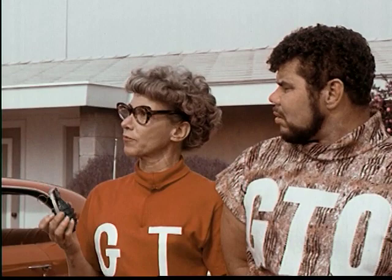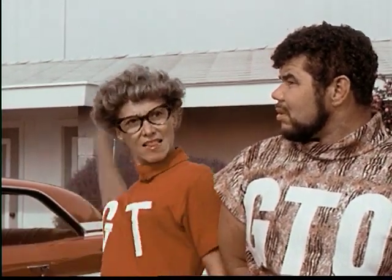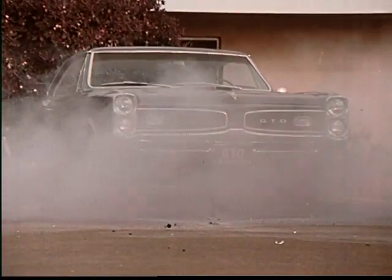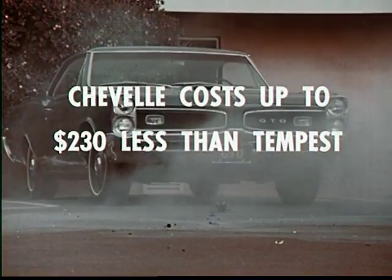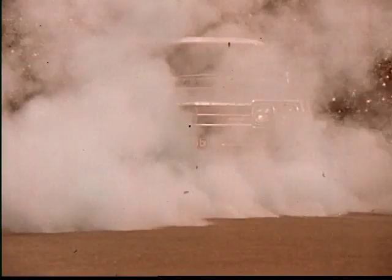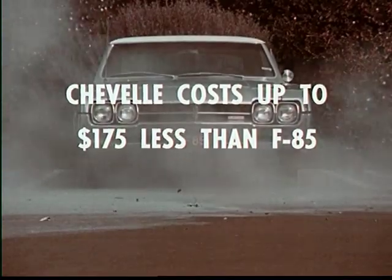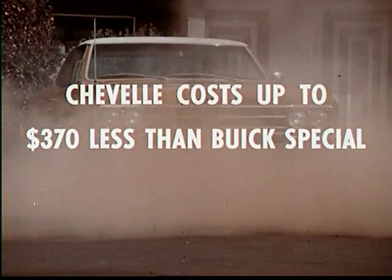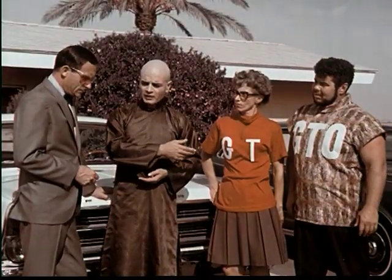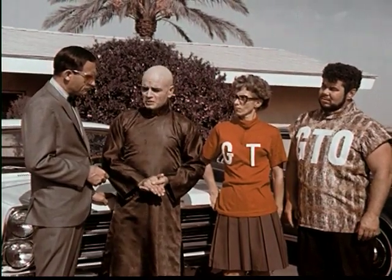Take the difference in selling prices between Chevelle and the Bopettes, for instance. Based on suggested retail prices, she quickly pointed out that comparable Chevelle models average up to $230 less than Tempest, up to $175 less than F-85, and up to $370 less than Buick Special. As for the Fairlane GT, it's already a counterfeit GTO. We just need to add the O.